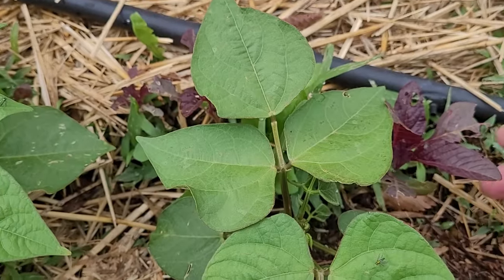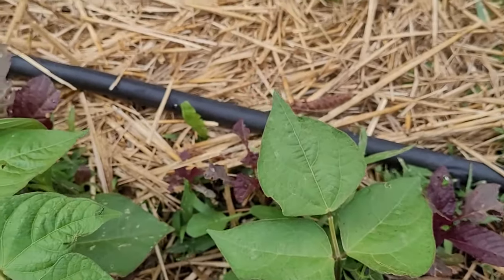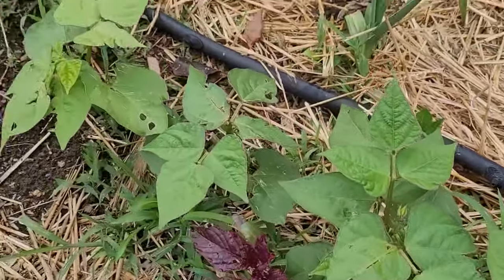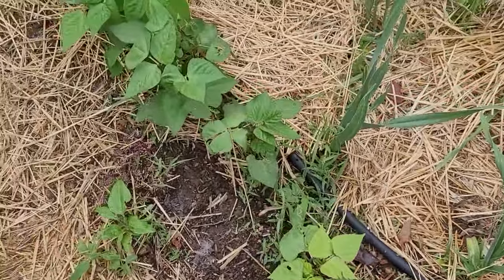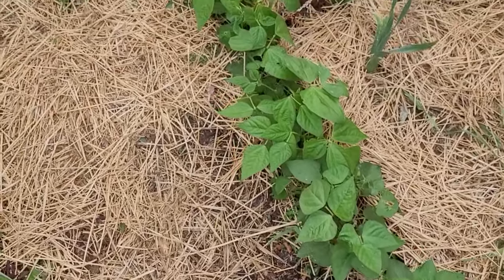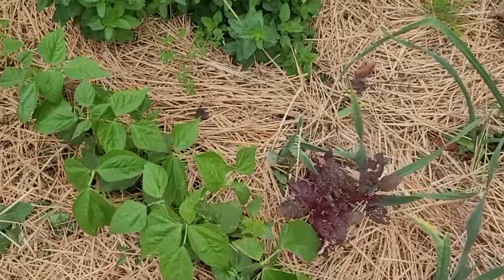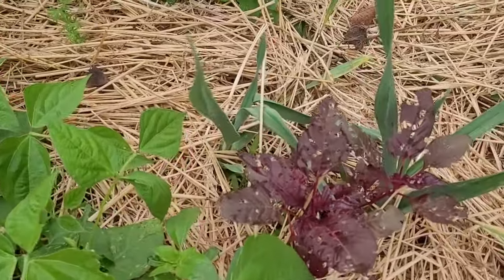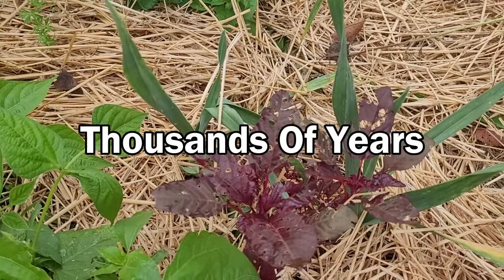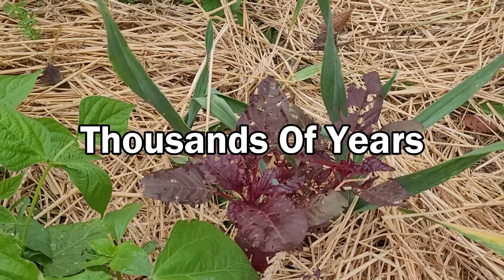You might have noticed these little purple plants. Those are amaranth, and they reseed very heavily. Even when you try to harvest them, you'll drop some seeds on the ground and they'll come up everywhere. They're almost like a weed that's edible. People have been using amaranth for the seeds for hundreds, if not thousands of years. I'm not really sure. I researched it once, but I don't remember.